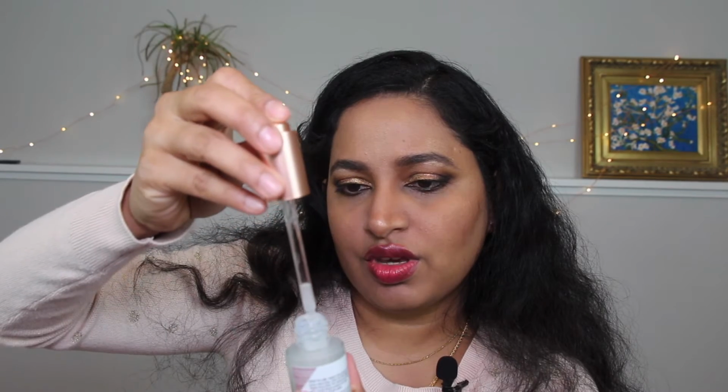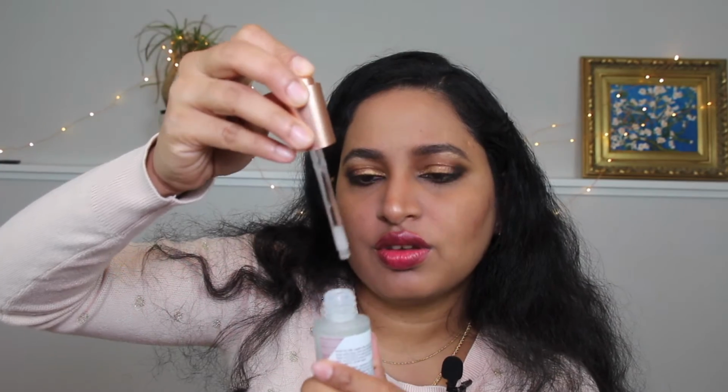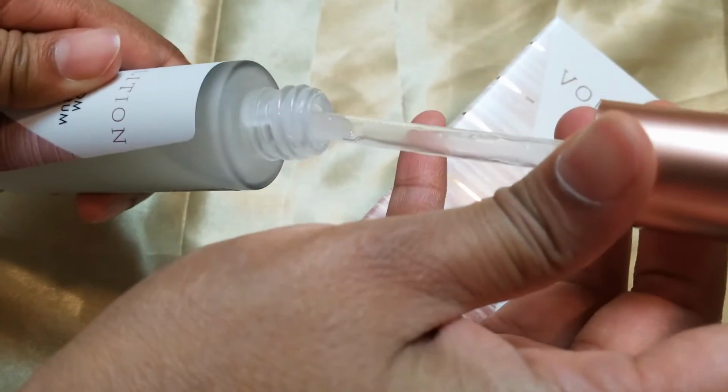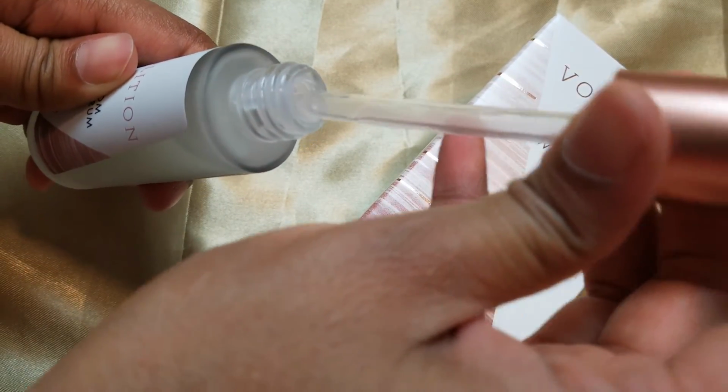And the next beauty that I have is the Volition Snow Mushroom Water Serum. Okay, it's just like any serum consistency, and it doesn't have any smell. This one retails for $62. An ultra hydrating serum powered by a superfood snow mushroom to minimize the look of pores and leave skin visibly plumper and healthier looking.